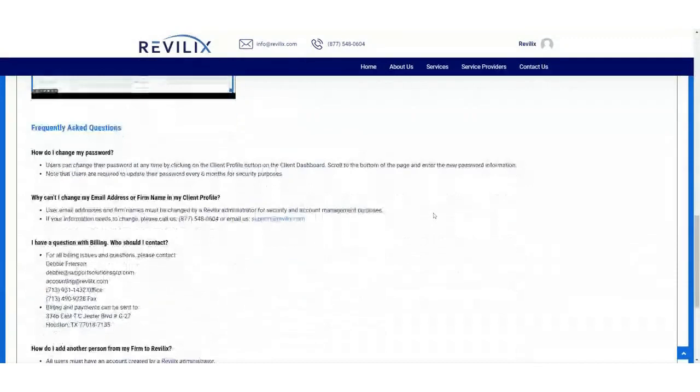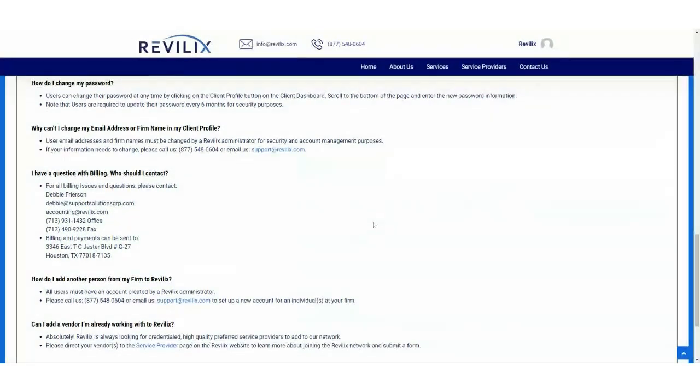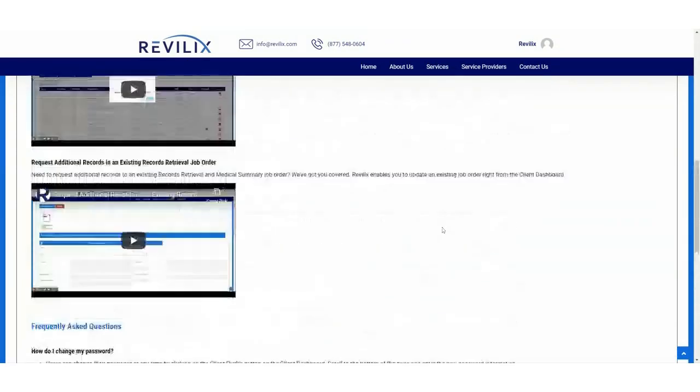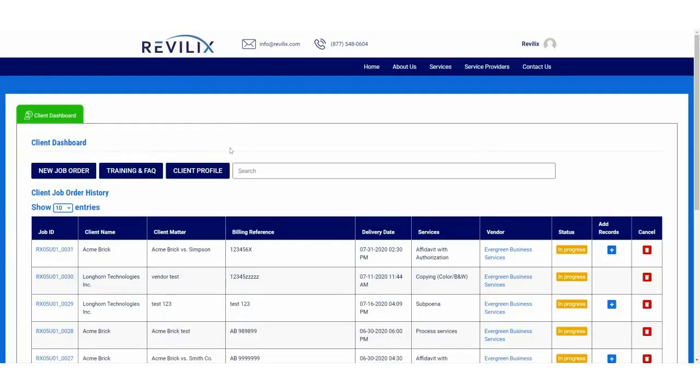And then we do have some FAQs at the bottom here, although we'll go through some other ones in terms of how to change your password, what happens if you get a bill, what if you have to add somebody else. There's all that information in here, and we'll talk about that more in a minute. So let's go back up to our client dashboard, which again, you can always click here in the top left-hand corner and go back to home base.